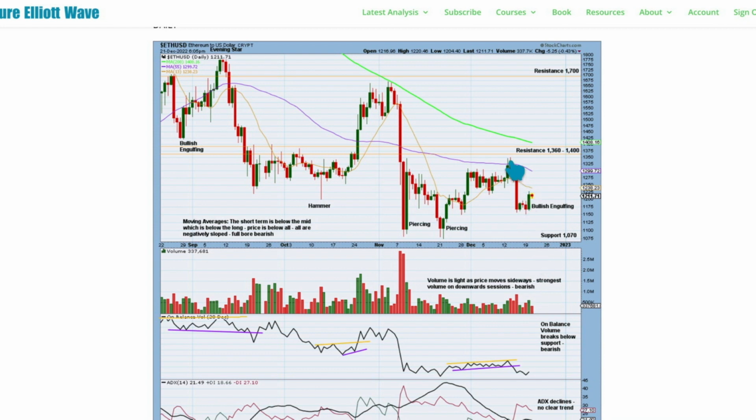At the daily chart level, a more short-term consolidation with resistance 1360 to 1400 and support about 1070. As price is moving sideways, volume is overall light, and it is downward sessions within this consolidation. Apart from this first one here, it's these downward sessions which have strongest volume. At this low, a strong bullish piercing candlestick pattern lacks support from volume, so we can't have confidence in it. Likewise, at this low, this is a piercing pattern, a very strong one, but not quite a bullish engulfing candlestick pattern. It too lacks support from volume, so we cannot have confidence in it.